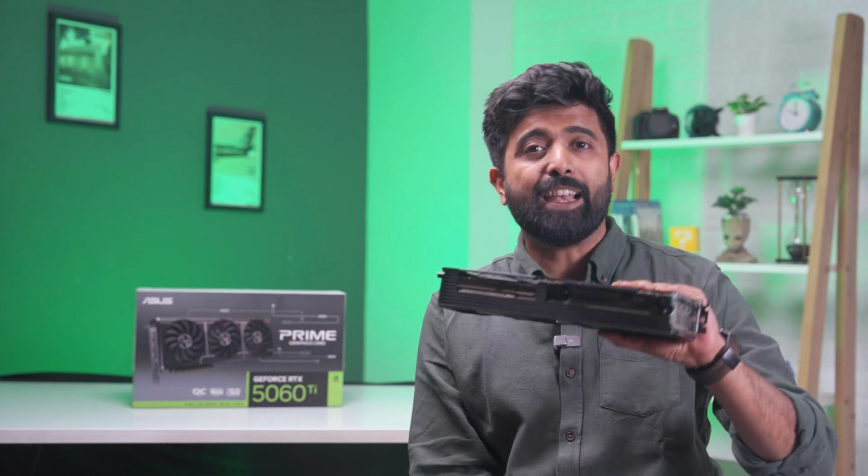Number one, their build quality is decent. And now, keeping in mind the Prime model is their so-called value variant, and even this has really high quality and silent fans. Dual fan axial tech cooling, that's what they call it.